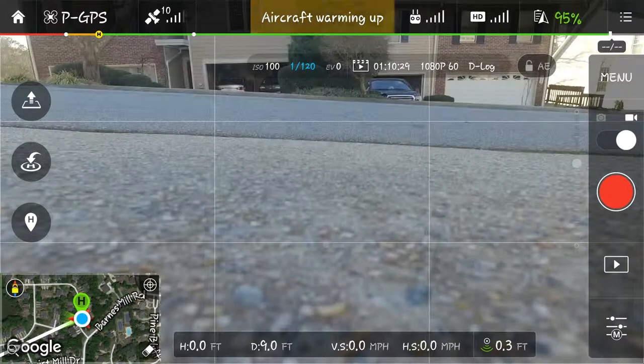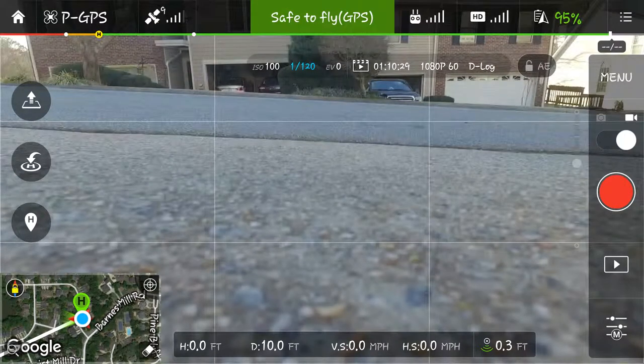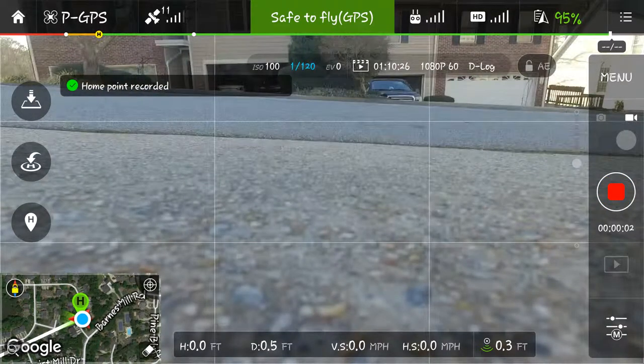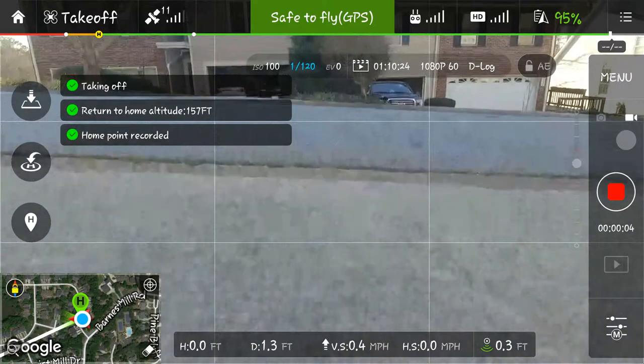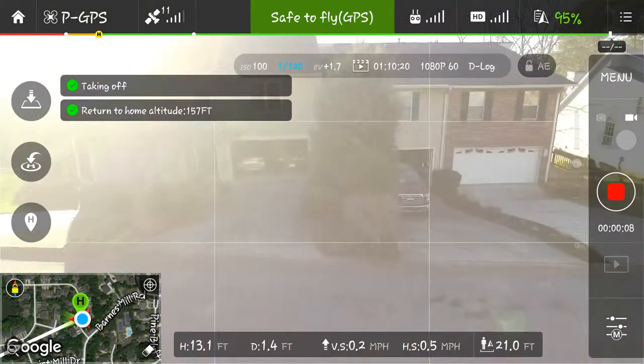Ready, set, go. Go. All right, guys, come on. Hey, guys. In the bedroom. The home point has been updated. Take off. I say go upstairs. I'm going in the bedroom.